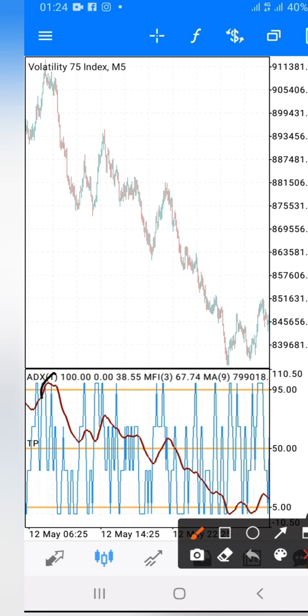Look at this here. Then once you open your position and TP at this 50, look at this movement. You open position somewhere here and you be on this market to this place. What are you still waiting for?